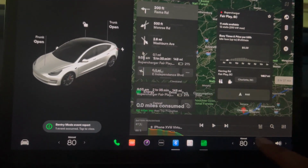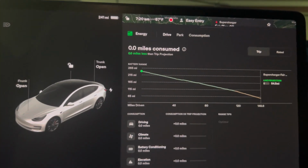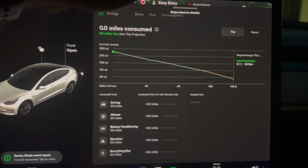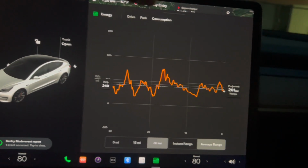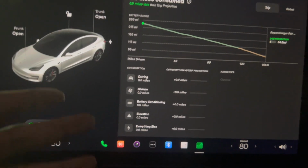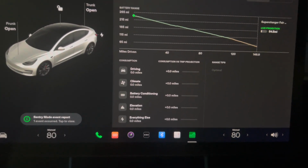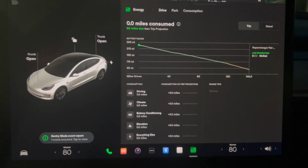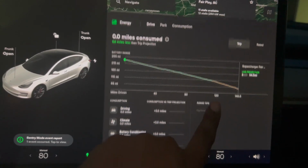And also on the way here, I got a chance to try out the new energy consumption screen. It still has the old screen where you get to see that, but now it shows you what took up the range that you were using and whatnot. So you don't have to ask, well, why didn't I do this? And then it also comes up with suggestions and range tips here.